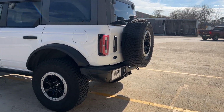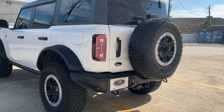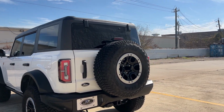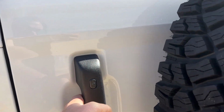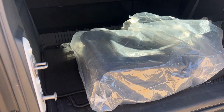It's got the towing package down below here. You can see that. And the modular HD front bumper. Open up the back here. And there's the storage bags and everything in here. Carpet mats underneath there.